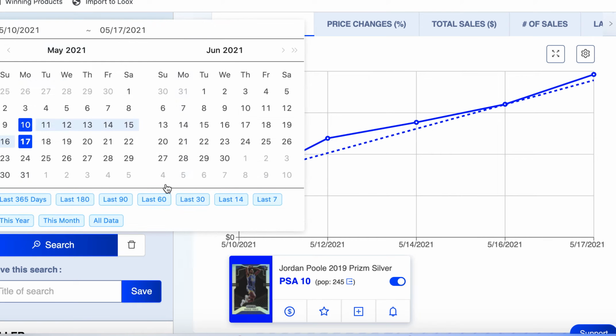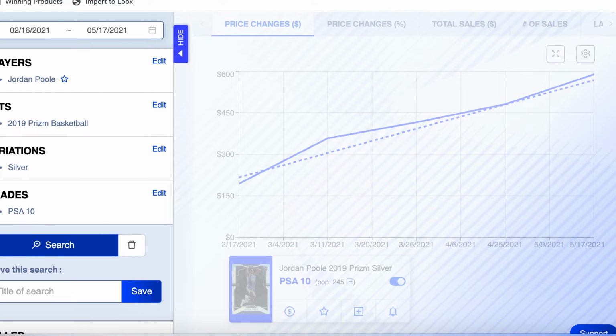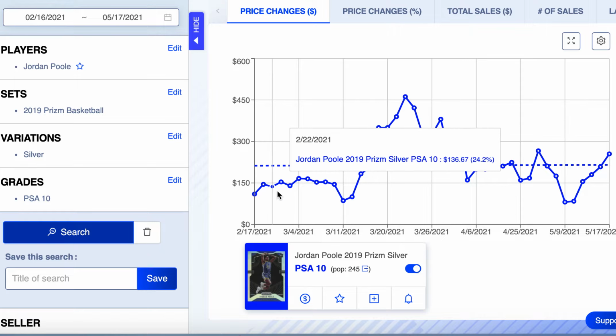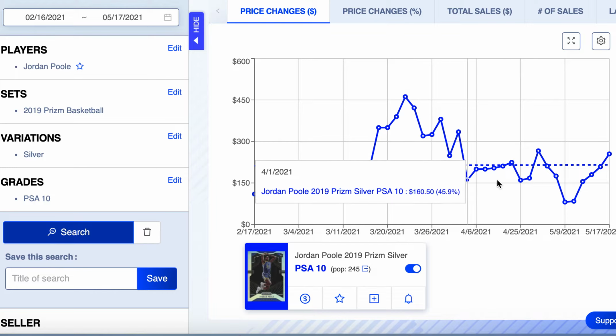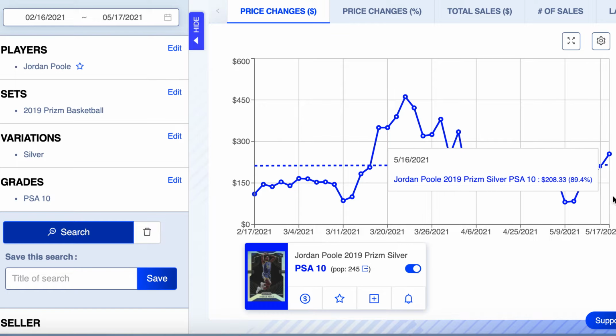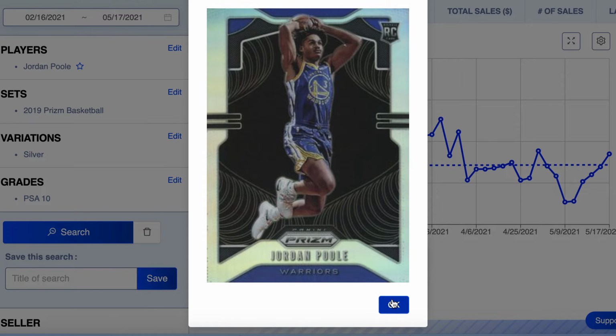Let's pull this card back 90 days. What's up, Jordan Poole? There may or may not be another Jordan Poole on this list also. Well, there was a big spike there in March. Went all the way up to 460, and then it went down, and now it just shot up. Goodness. This would be a really risky buy.